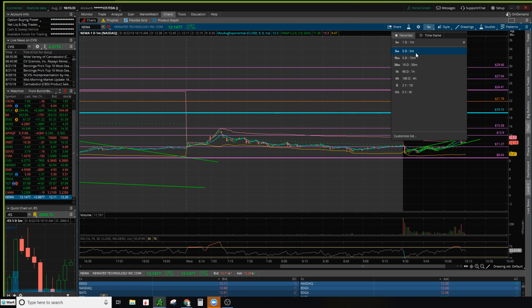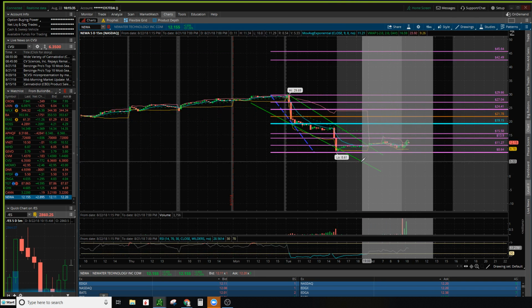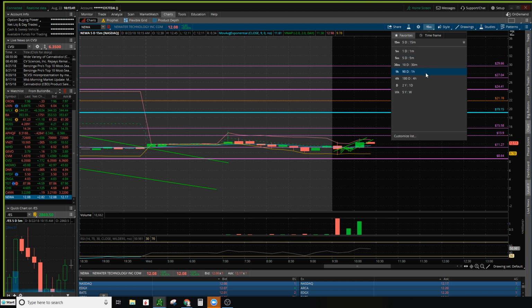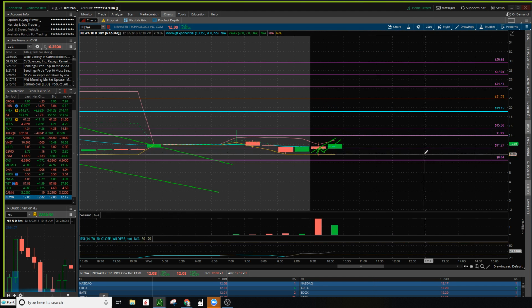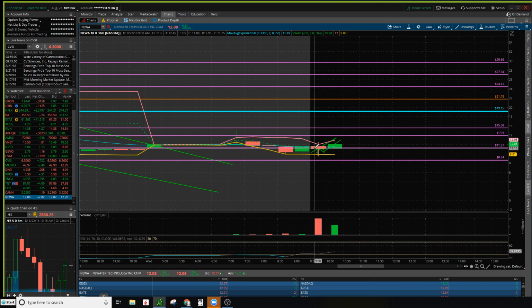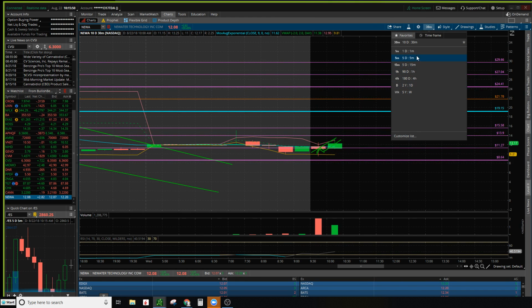Okay, let's look at the 15 minute. This just finished. 15-minute candle, huge buying volume. Room to run there. Room to run here. 15 more minutes until this engulfs that.